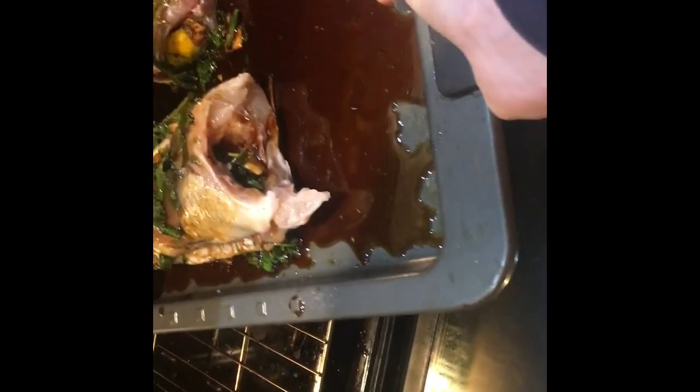So I basically just got the fish, chucked them on a pan, and oven baked them because I just didn't want to pan fry them. I just couldn't be bothered. I think it tastes better when you bake them. They come out a lot better. They don't get as dried out. So yeah, that's the finished fish. It's looking pretty lit.